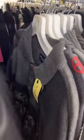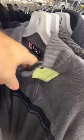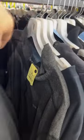Patagucci. Armani, yeah, I don't pick up Armani. These are Marvel. Armani's a good brand, a good wearable brand. Just doesn't have good resale value. I might actually pick up this. It's $10. I'll wait till next week. I'll pick that one up.